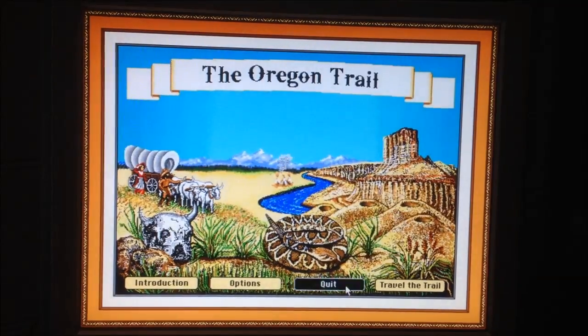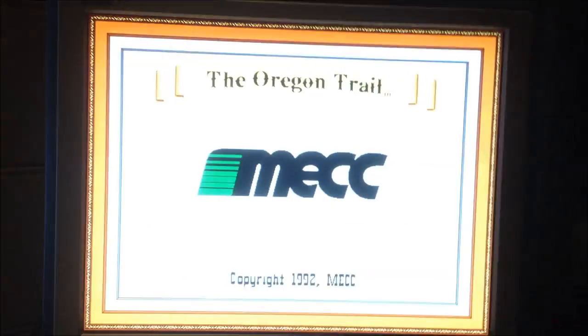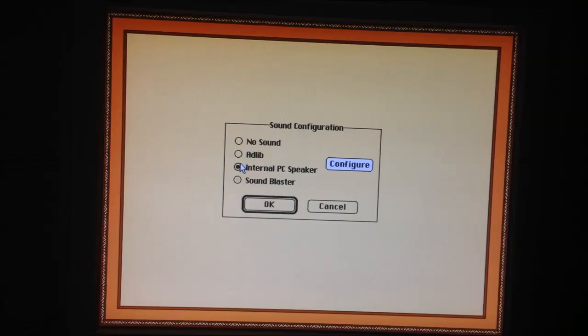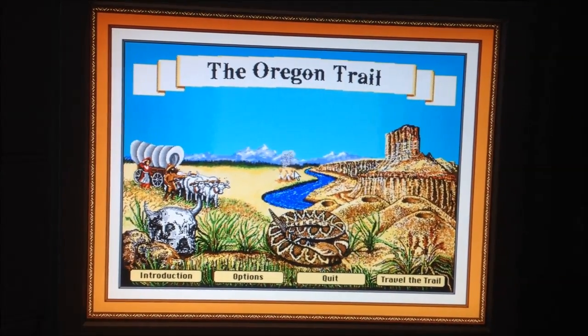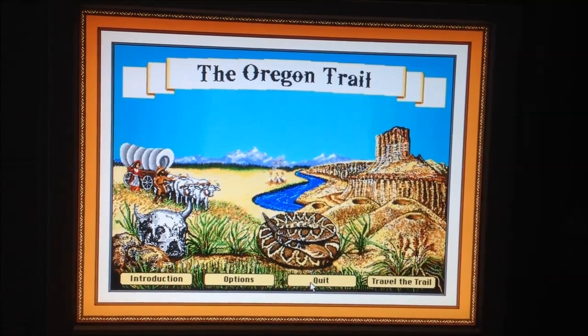So I'll go back and change the sound card to PC speaker, and it will work. On AdLib it does the same thing, so in case you guys are wondering, AdLib or Sound Blaster, it does the same thing. See, on PC speaker the music works. This is what you're supposed to hear. This particular little tune. That's the built-in speaker on the side of the Compaq.